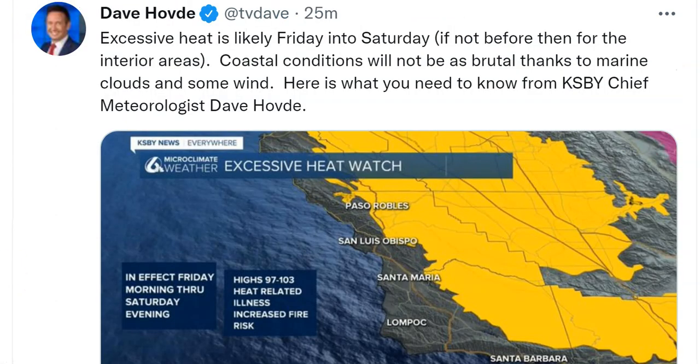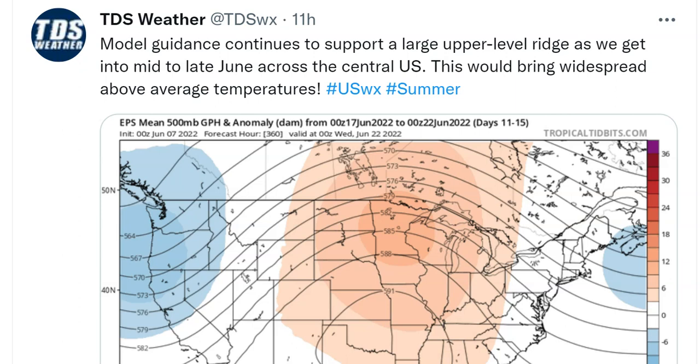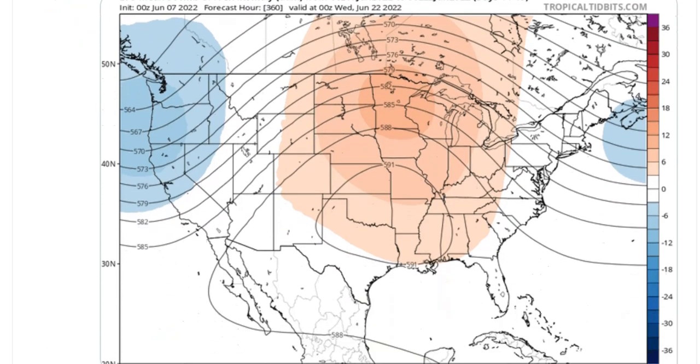We're talking possible excessive and very dangerous life-threatening heat. So stay on top of it. You could try to make a suit of armor of those icy pop things, you know, that are so good during the summer. TDS weather model guidance continues to support a large upper level ridge as we get into mid to late June across central U.S. This would bring widespread above average temperatures.